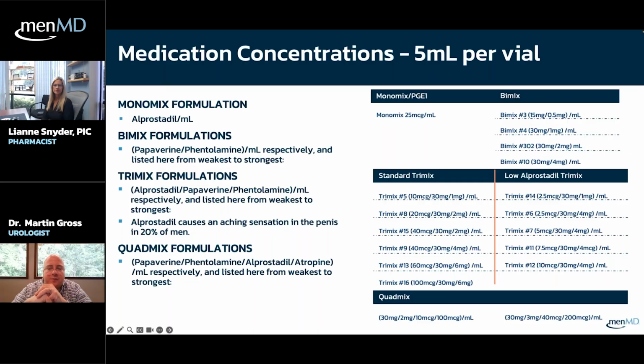The Trimix formulations you see here range from the weakest, which is number 14, to the strongest, which is number 16, which is rather counterintuitive. And that is not MenMD's fault. That is entirely the fault of the way and the order in which these were devised and created. So that's the numerical calculation, right?